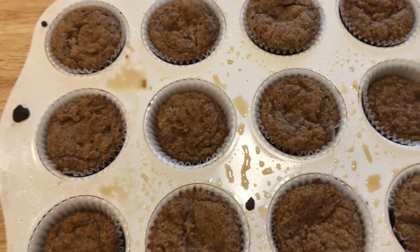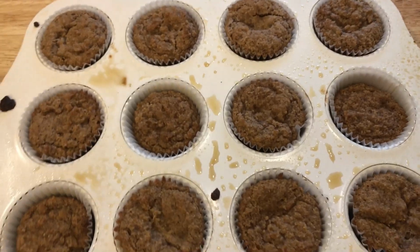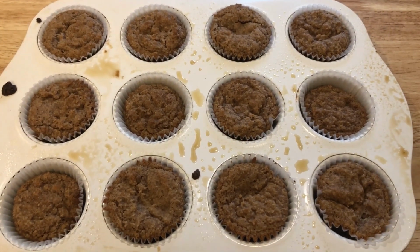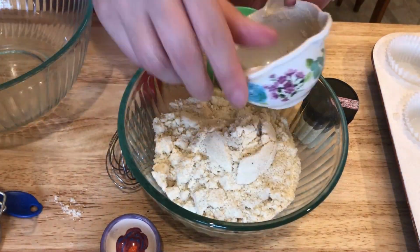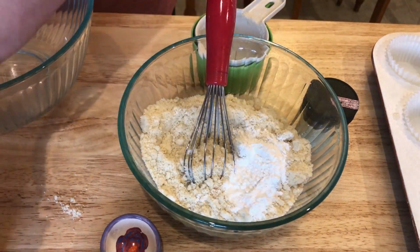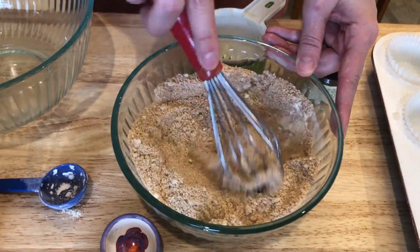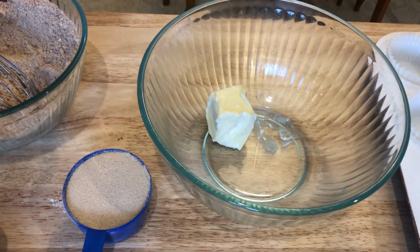So one of my favorite recipes out of the Southern Keto Cookbook is her cinnamon muffins. I will link the cookbook down below. Again, it's one of my favorite cookbooks. It's so good. So in a small bowl, I am combining some almond flour, some baking powder, and some cinnamon. I'm going to stir that up, set it aside.